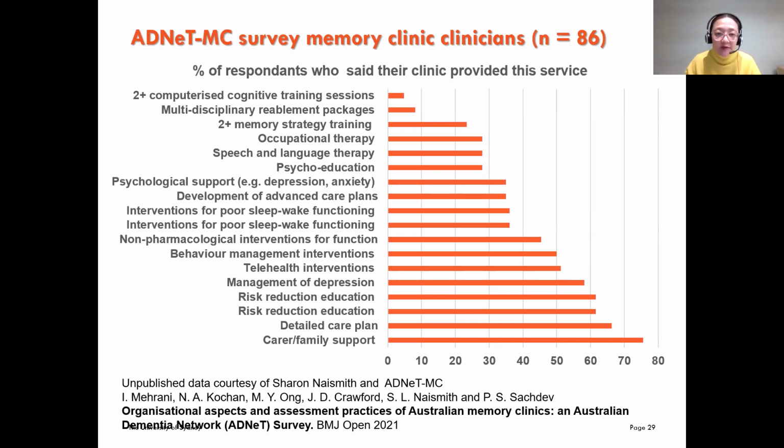Thank you to Sharon Naismith for these data, showing that of 86 people who worked in memory clinics who were surveyed, over 70% were offering family support and some care planning and some risk reduction education, but very few offered what I would call more traditional, straight rehab, like computerized cognitive training, multidisciplinary reablement or memory strategy training, occupational therapy, speech therapy. Less than 30% were offering these types of support, and less than 40% were offering any type of psychological support, such as CBT or counseling for depression and anxiety.